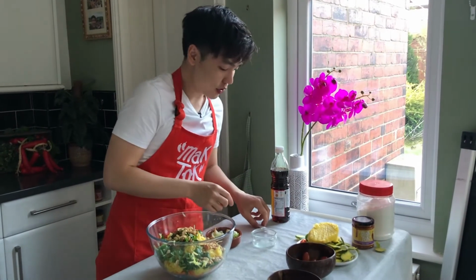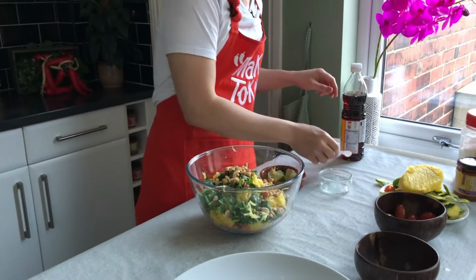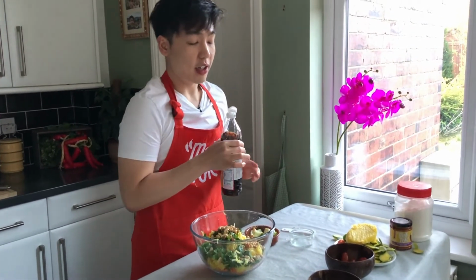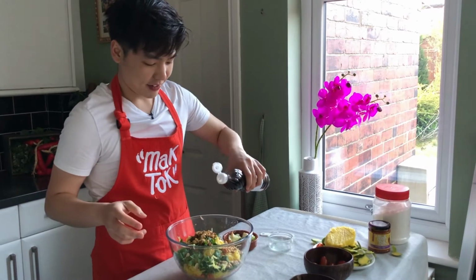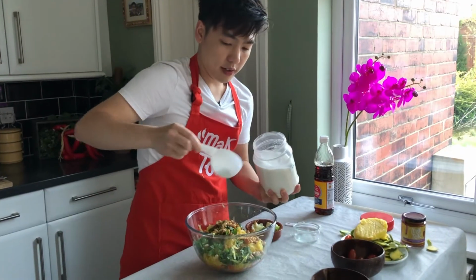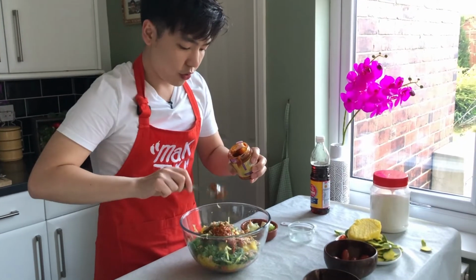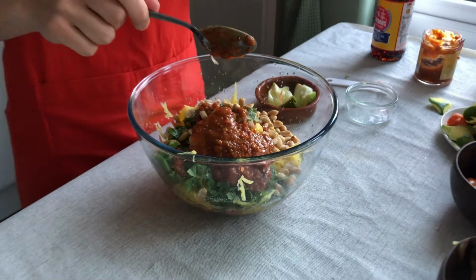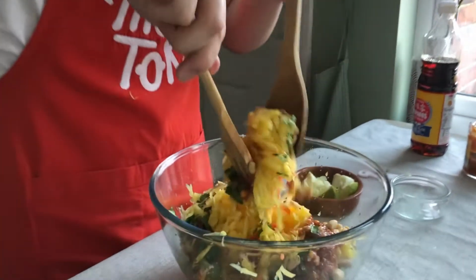Add in some salt. Now I'm just adding about 1/4 teaspoon of salt. It's only because we'll be adding some fish sauce. Now if you're vegan, switch this to some soy sauce. About 1 full tablespoon of fish sauce, 1 tablespoon of sugar, and next one is to add in some sweet chili paste. 3 tablespoons. Because we're adding in our pure sweet chili paste, you don't need to really add any more chilies in them. Just mix them up. So there we go.